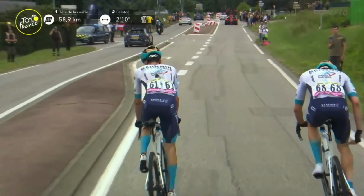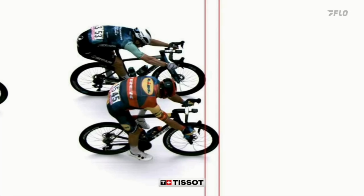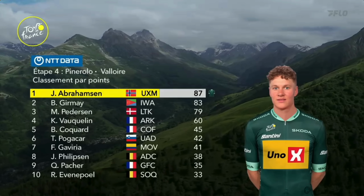Now, again, it's pretty calm until we start getting into the next sprint with just under 55 kilometers to go. Mads Pedersen wins the sprint. This is important because Biniam Girmay didn't get second, and I think he's third or fourth if I remember correctly, but I'll put the picture up there for you. As Mads Pedersen comes across, why is this important? Well, Biniam Girmay was ahead of Mads Pedersen in the green points jersey, sitting second on GC right now, but now they're even. So keep that in mind because now they're tied on time.